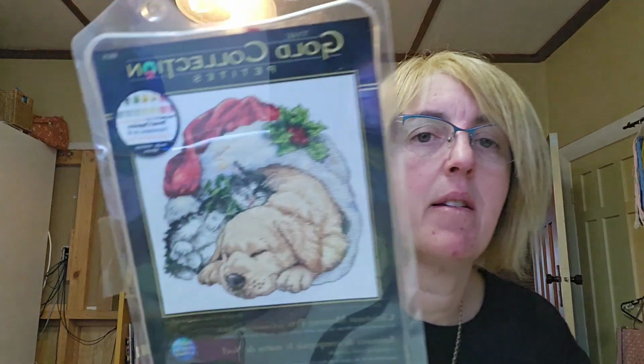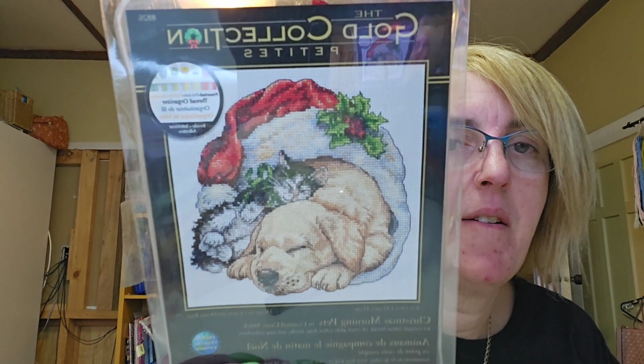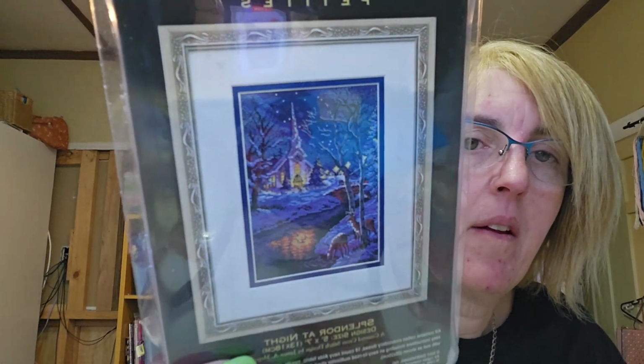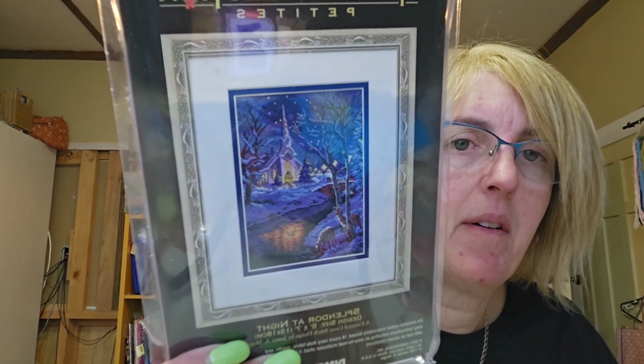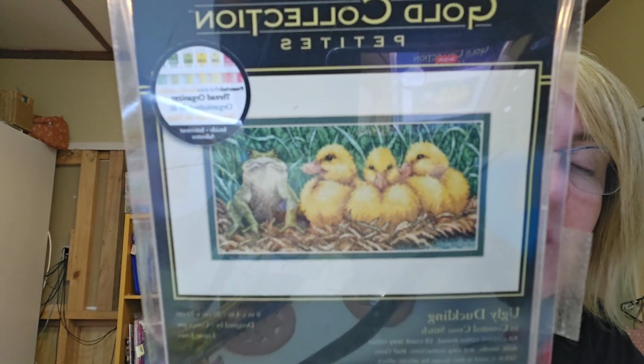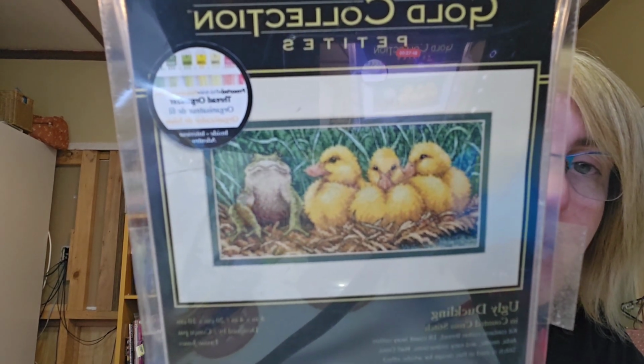Okay. A Gold Collection Petite from Dimensions. This is Christmas Morning Pets. Nice little puppy dog with a cat and a Santa hat. Oops. 2 more petites is Splendor at Night. Sorry, the reflection's really bad. And this is gorgeous. Ugly Duckling. I love frogs, and it's got a frog on there with some chickens, or some ducklings. It's really cute.